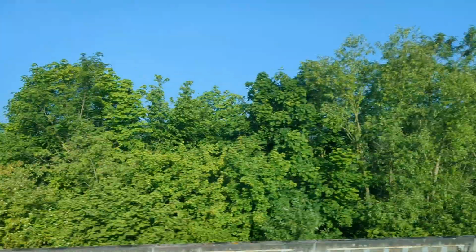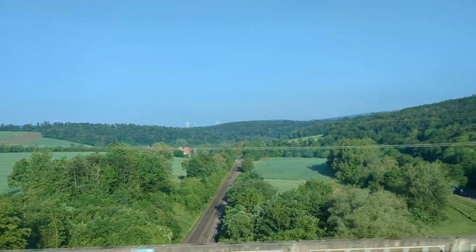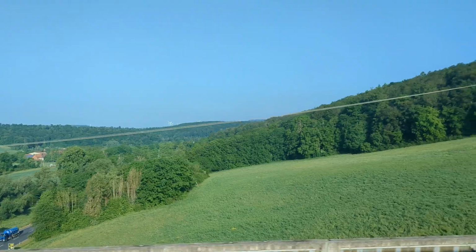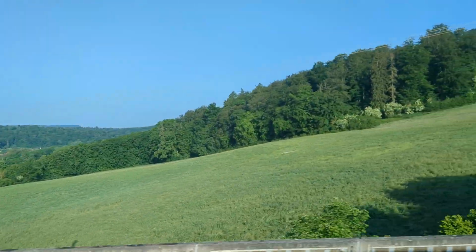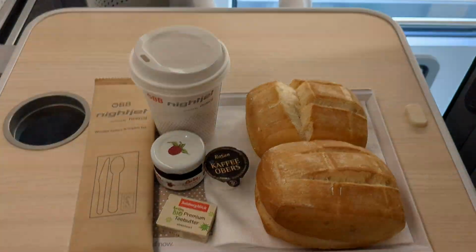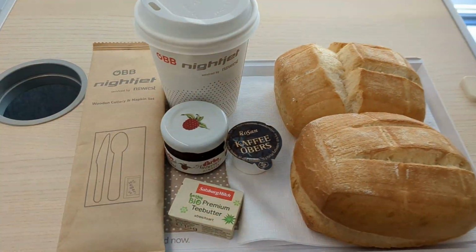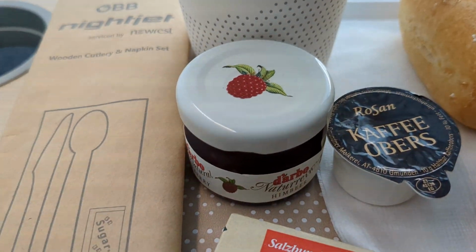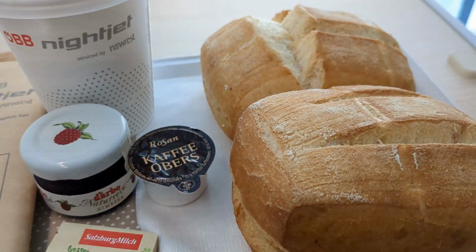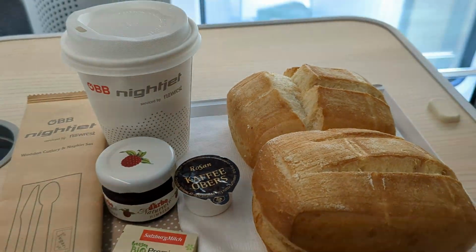I wake up after around 6 hours of more or less good sleep. As mentioned earlier, the night was a little cold due to the air conditioning system, but at least the clicky sounds of the door didn't bother me too much. And about 20 minutes after waking up, the train attendant handed me the semi-standardized breakfast that is included in the ticket. You get 2 bread rolls, a tiny bit of butter and jam, and a tea or coffee. Not the most fancy breakfast ever, but good enough.